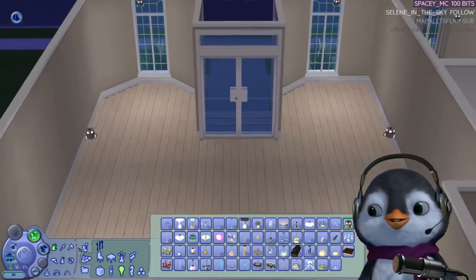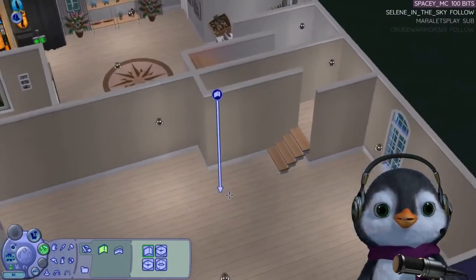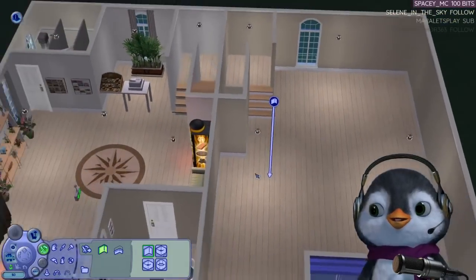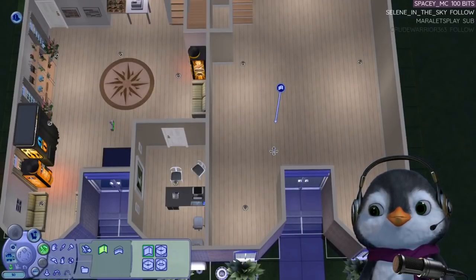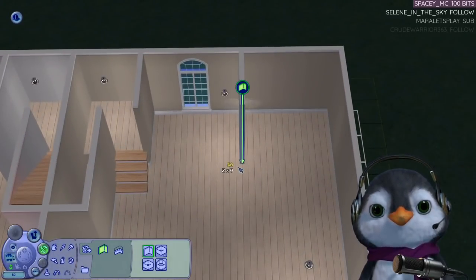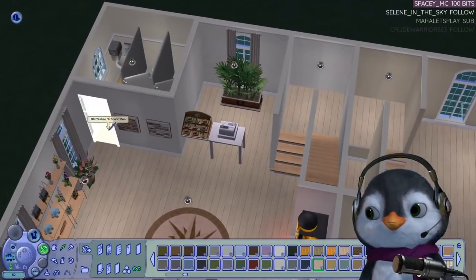So let's see. We need some space for the bathrooms here too. Obviously. Where do we want to put it? I mean, it could be identical to this too, but I'm not sure if I like that. Not sure if I want to do that. Maybe I do. Maybe I do like that. Don't judge me.